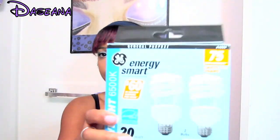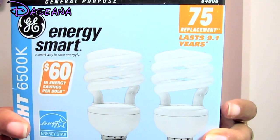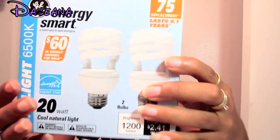And I also bought some daytime light bulbs, which I bought from Walmart, and this was, I think, $12 and some change at Walmart for this two pack. They're 20 watts, but they're as bright as 75 watts because they're energy-saving bulbs. So they look like they're as bright as 75 watts, but they only use 20 watts. And they're supposed to last a really, really long time. Yeah, I needed better lighting, daytime lighting. That's what you need, especially for a beauty video. So yeah, that's my haul.